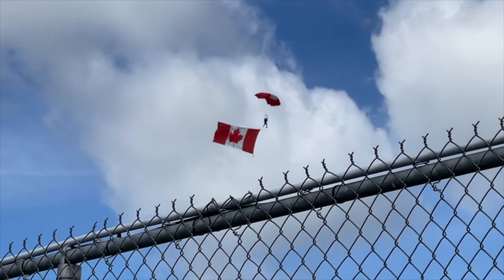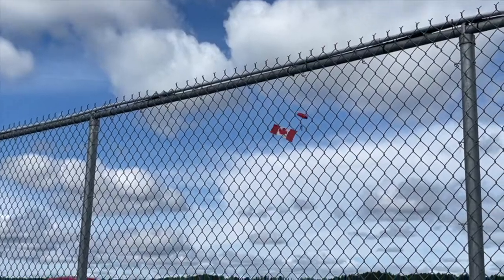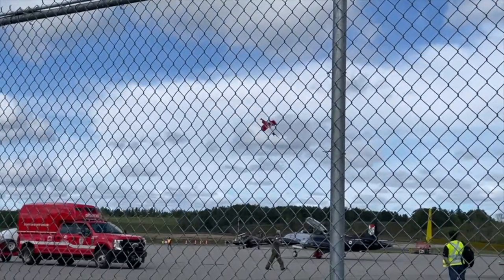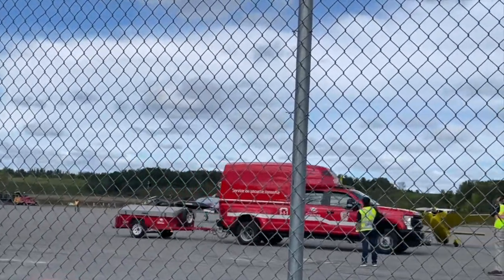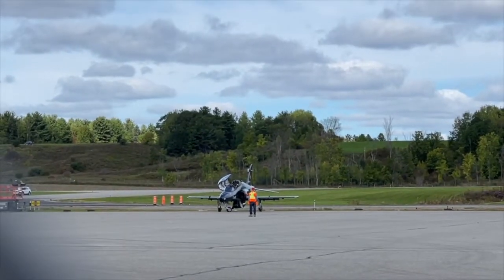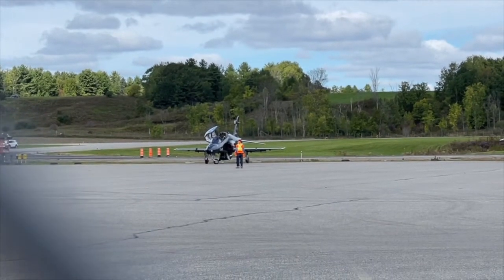Look around for the yellow plane. I saw him earlier. What? There he is. I missed him. I lost him. He's on the... I can't even see the other one, the British one. This one's Canadian. Stay over here.